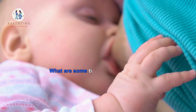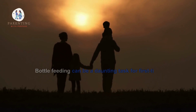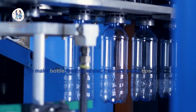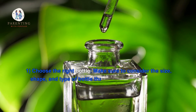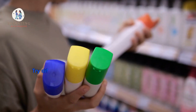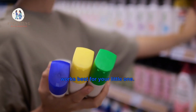1. What are some tips for bottle feeding? Bottle feeding can be a daunting task for first-time parents. To make bottle feeding easier, here are some tips to help you out. 1. Choose the right bottle. Make sure to consider the size, shape, and type of bottle that is most suitable for your baby. Try different types and brands until you find one that works best for your little one.